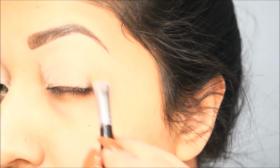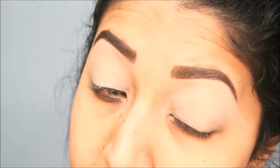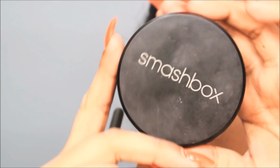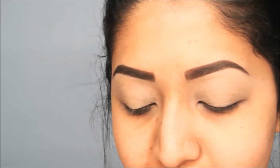skin perfectly. And next you have to set it with a powder, and for that I'm using the Smashbox Pillow Powder, which is actually a loose foundation, but I take a little tiny bit on a fluffier brush, which is by Morphe. I forgot the number. I'm just dusting it on my eyelid as you just saw, and then I'm gonna take my Huda Beauty Desert Dusk palette. I simply love it, and you guys already know it by now.